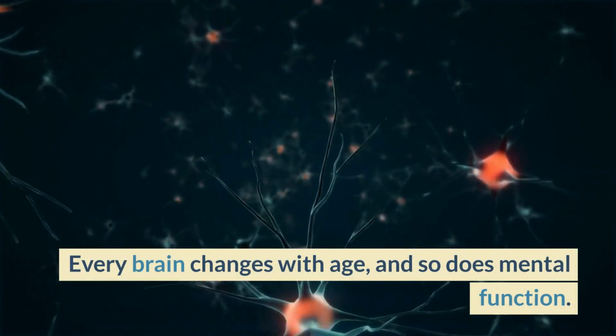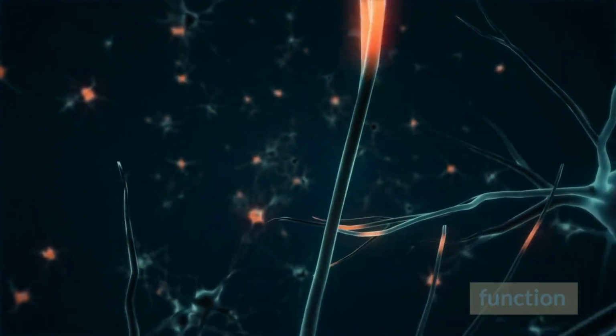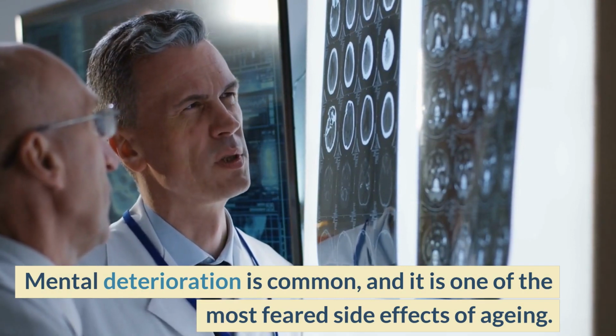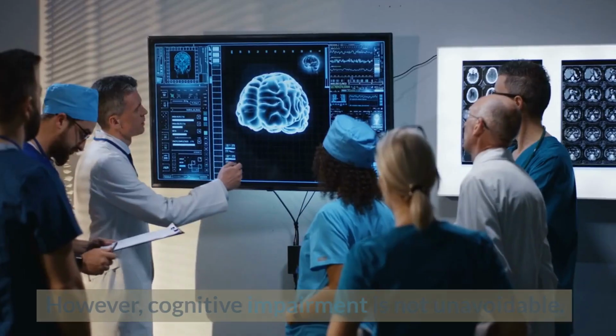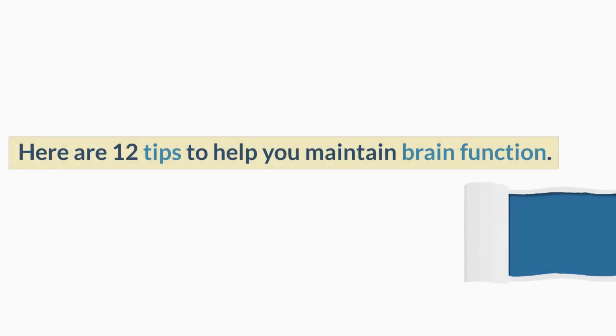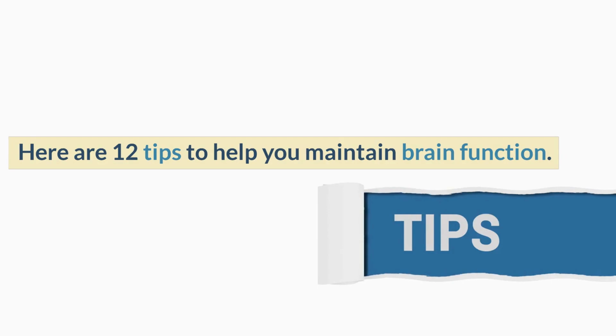Every brain changes with age, and so does mental function. Mental deterioration is common, and it is one of the most feared side effects of aging. However, cognitive impairment is not unavoidable. Here are 12 tips to help you maintain brain function.